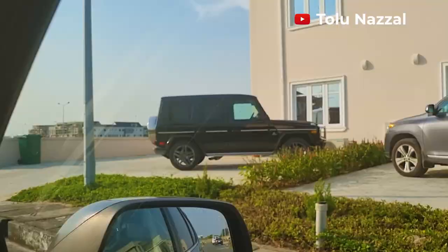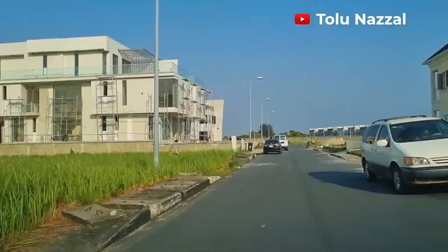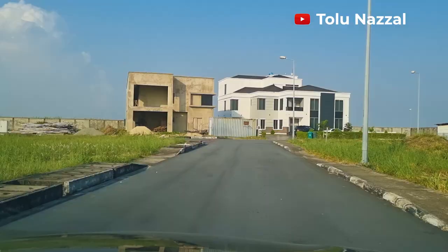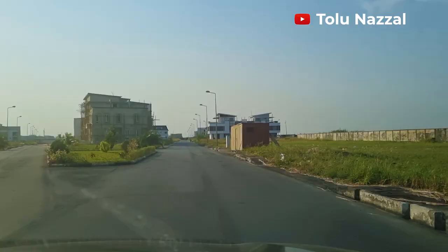There are people living here. This place is new, and you can tell that lots of people rush to get properties here. The houses here have very low fences, and this gives us the opportunity to appreciate the beauty and the architectural designs. Please stay with me.